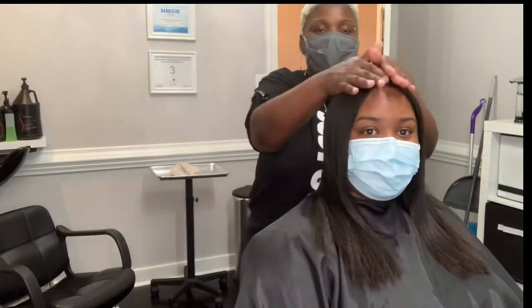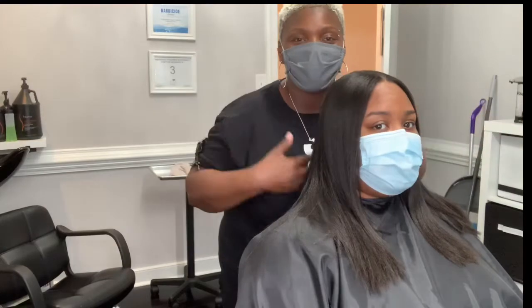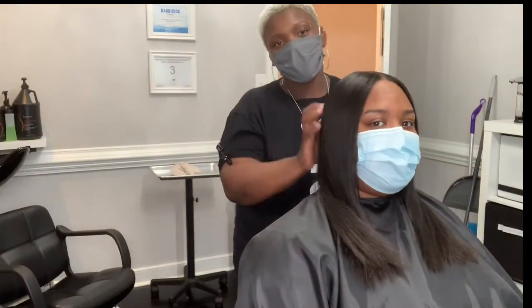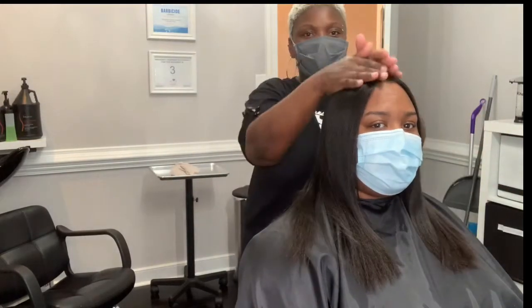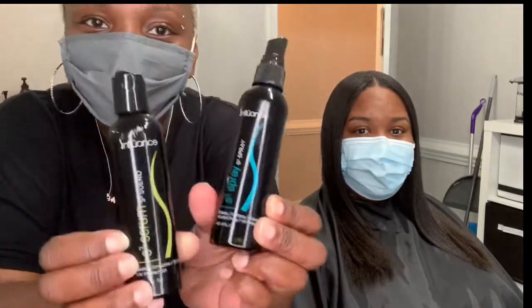See her smiling. Okay, so she decided to wear her hair straight like this. She likes it straight. So she's going to go home, wrap it up, wear her silk scarf, make sure it's nice and clean, and just keep it nice and moisturized. And y'all, I didn't use a lot of product on her hair today. I just used the S3 serum and the S3 spray. And those are both lightweight oils.